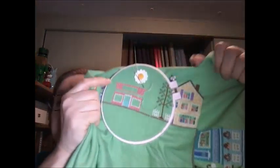Main Street. I'm almost done with Main Street. I've got the grocery store, and then on this end here I'm going to put the post office. Let's see, what do I have left?